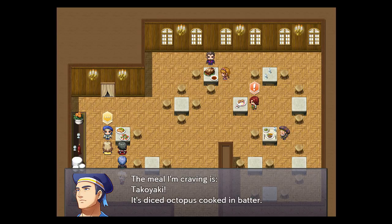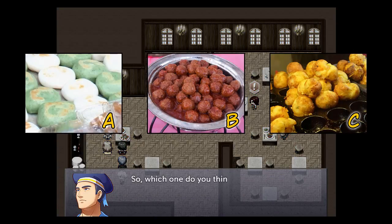Takoyaki. It's dried. It's diced octopus cooked in butter.